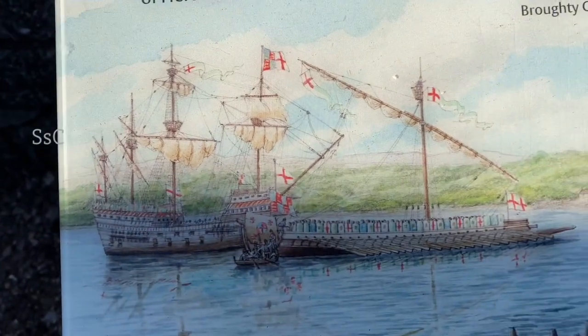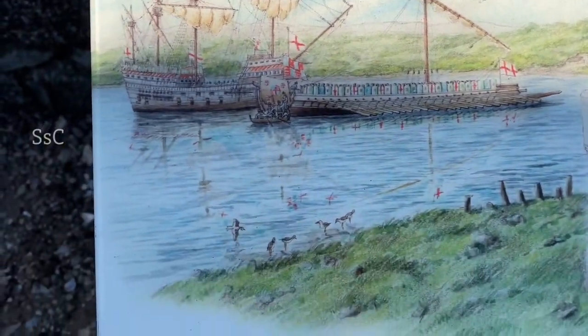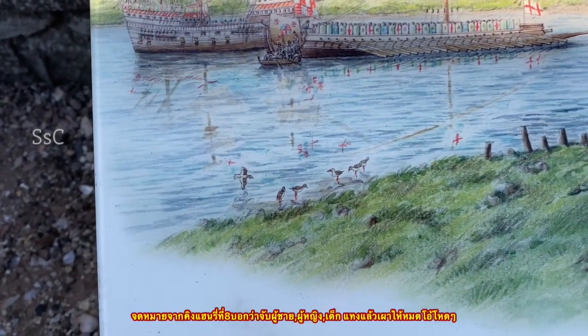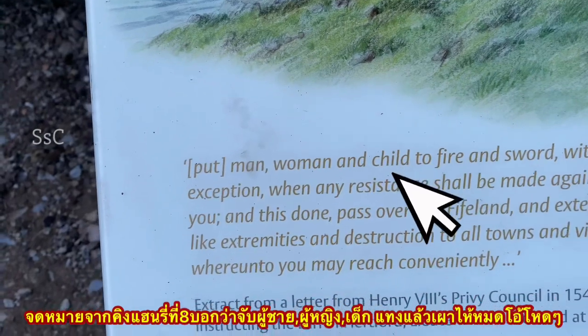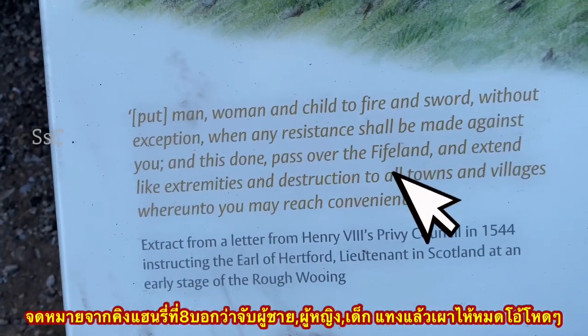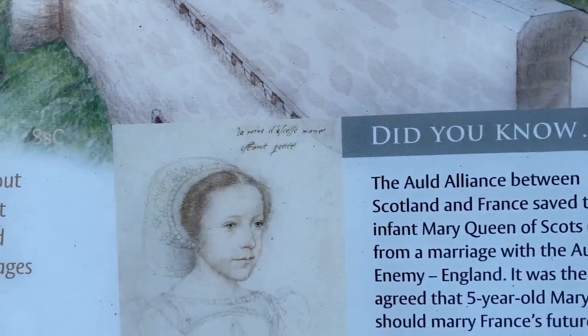This is the English ship. You see here, what does that say here? Put man and woman and child to fire and sword without exception. That's from King Henry VIII. Put to death everyone, if you're interested.